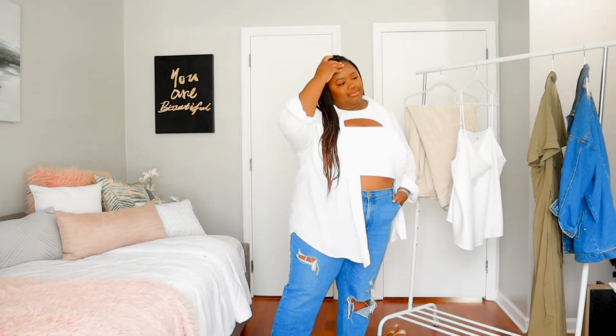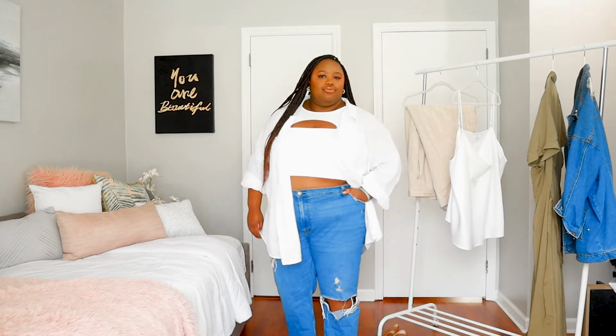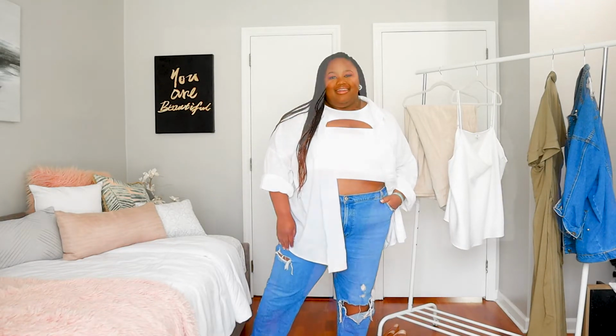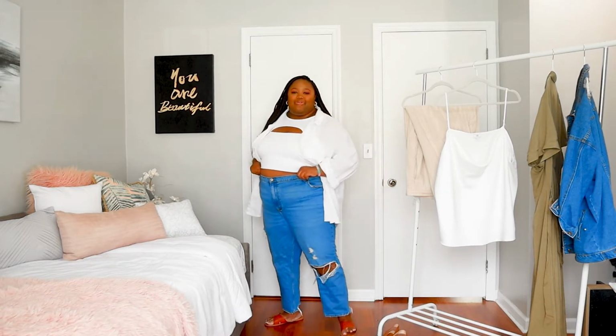So I paired this with this oversized button down, and I've been really into oversized button downs recently, and I've been in love with them. You really can't tell me anything about an oversized button down. And I also paired it with these cut ripped jeans, and they're so cute. These are from Abercrombie, and I'm obsessed with them. And once again, with the round flats.